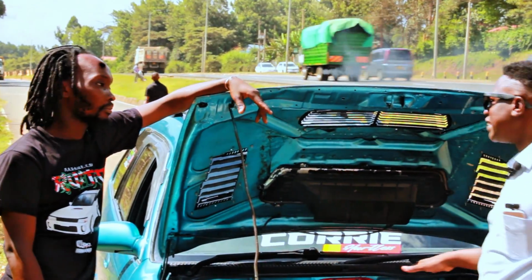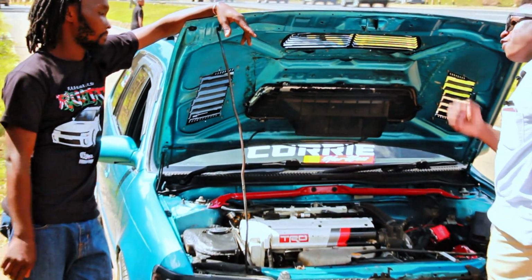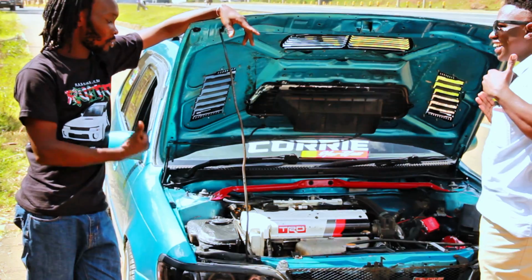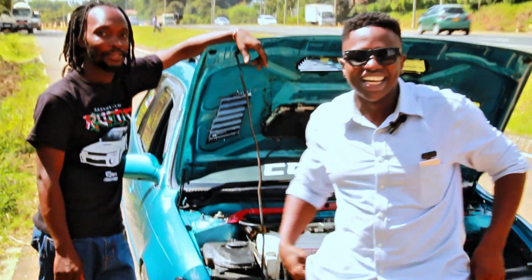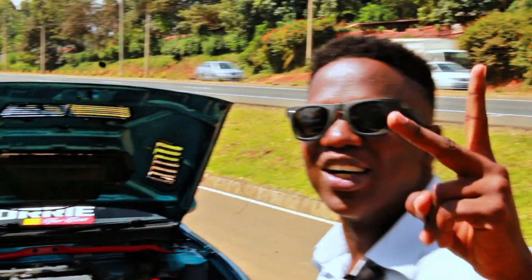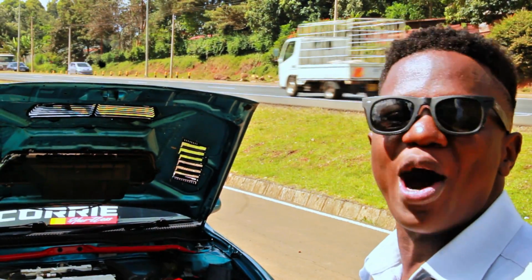So valve ngapi per cylinder? 5 valves per cylinder. Exhaust na intake ngapi? 3 intake, 2 exhaust. Damn bwana director. Umesikia valve 3 kwa intake na valve ngapi kwa exhaust 2. Meaning hewa inasukumwa hapo proper.